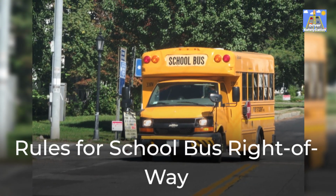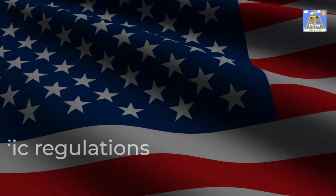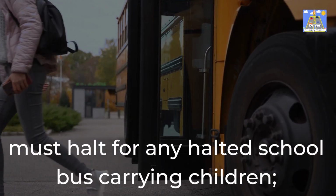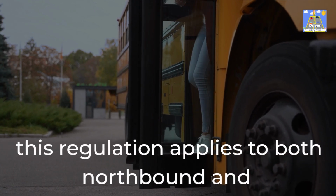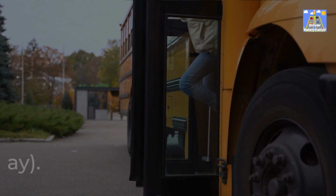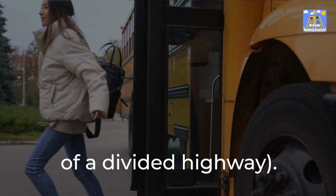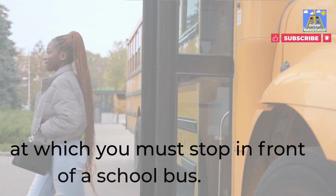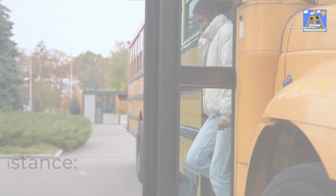Rules for school bus right-of-way. Most states' traffic regulations mandate that all drivers must halt for any halted school bus carrying children. This regulation applies to both northbound and southbound traffic, unless traveling on the other side of a divided highway. Usually, this legislation specifies a minimum safe distance at which you must stop in front of a school bus.